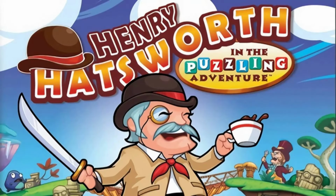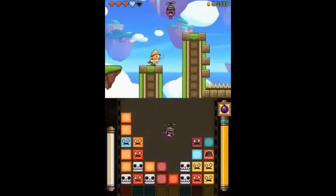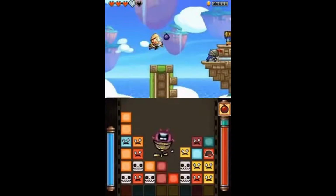Next, we have Henry Hatsworth in the Puzzling Adventure. I was looking for this game for a long time, and I had totally forgot about it. But thankfully, I found it, and I got it for a good deal.